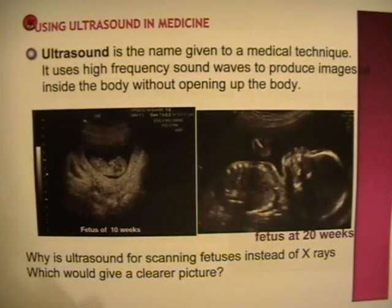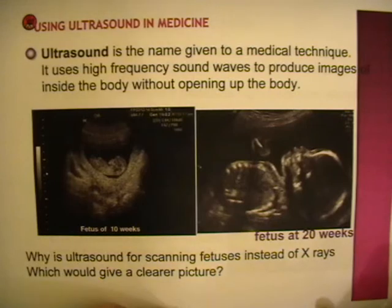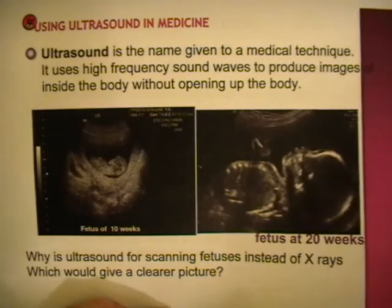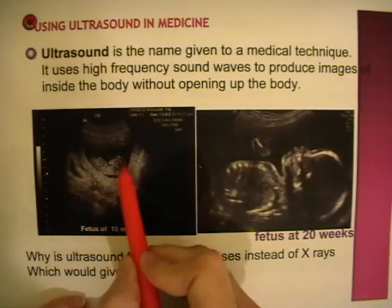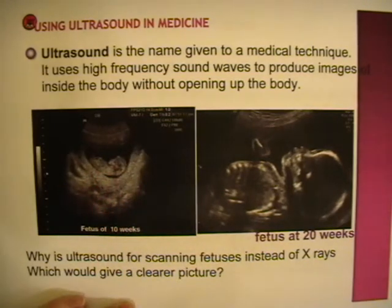So using ultrasound in medicine, it's a name given to a medical technique. It uses very high frequency sound waves, i.e. greater than 20 kilohertz, to produce images of inside the body without opening up the body. So this is just showing you two scans. The first one's a fetus of 10 weeks, so this they can just check and see that there definitely is a baby there, and if there's heartbeat and so on.